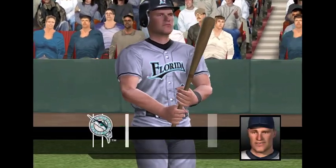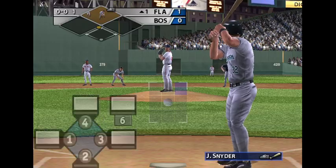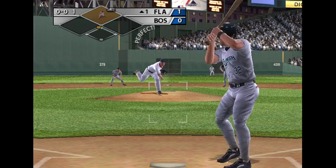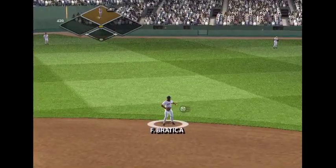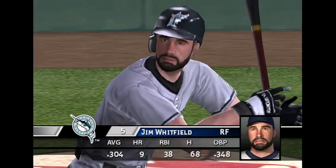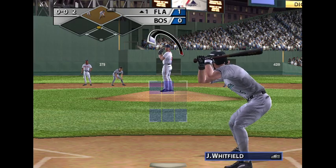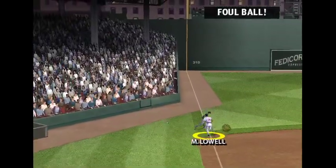Now batting, the shortstop. More often than not, this guy hits for a mediocre average. Caught by the second baseman. Kuiper's quick reaction allowed him to make the play on that line drive. Nice play. 2-8. Out of play.